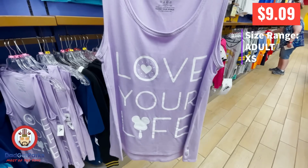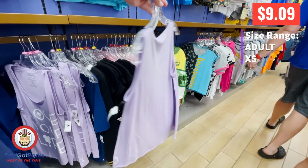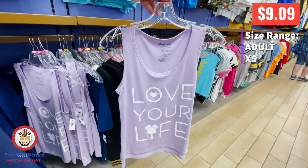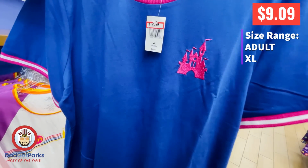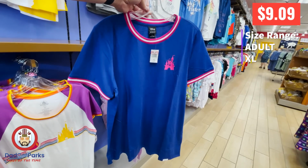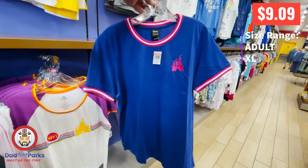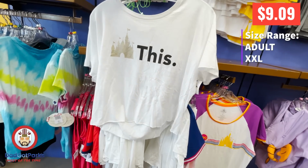Love Your Life. I love the little Mickey bar on there. It's a cool shirt. Looks like that would be very cool for the parks on these hot summer Florida days. This is another one of those Her Universe shirts. I thought it was kind of cool. I liked the stitching on it and the ringer style, I think is what they're called. Pink collar and edges. I thought it was a very nice shirt.